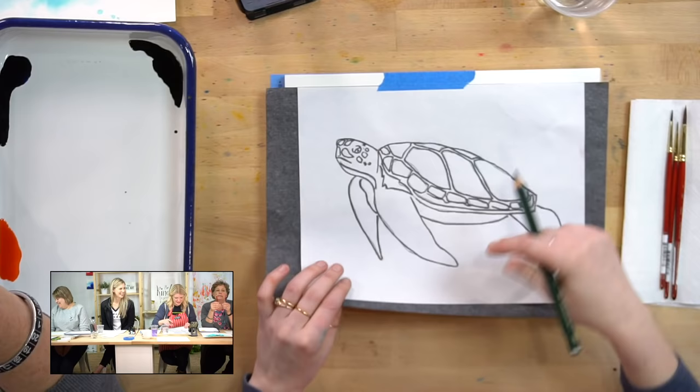Okay, so I did the underbelly. Now, right underneath this back shell, on the, what was this flipper called, honey? Ventral. The ventral flipper. I don't know. It's what they call fish parts. I don't know if it translates to turtles. What if you were wrong this entire time?